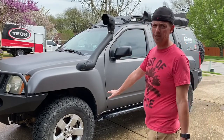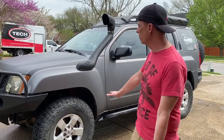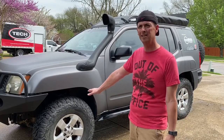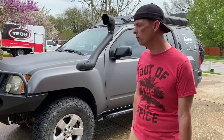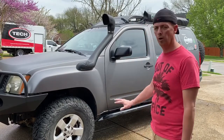We went with BFGoodrich KO2s on this. We used to run KOs on it, but BFGoodrich upgraded them to the KO2s and they quit making the KOs. So we went with that. These are a 33-inch tire. They're a 285/75R16, I believe. And I love the performance of these tires. They match well with this Xterra.